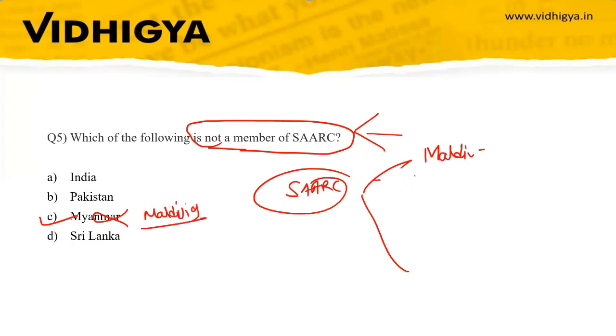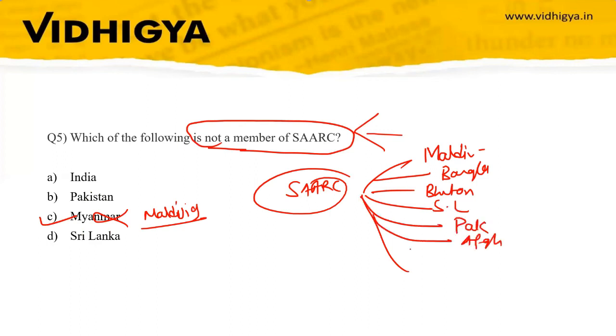Maldives, Bangladesh, Bhutan, Sri Lanka, Pakistan, Afghanistan, Nepal, and then India. So that's all for today's session.